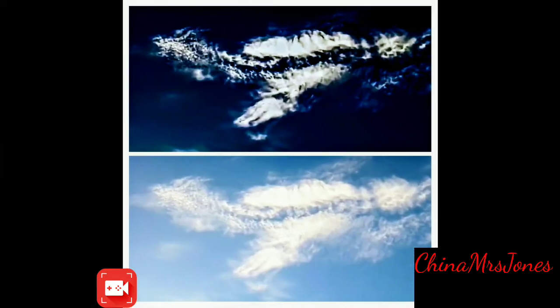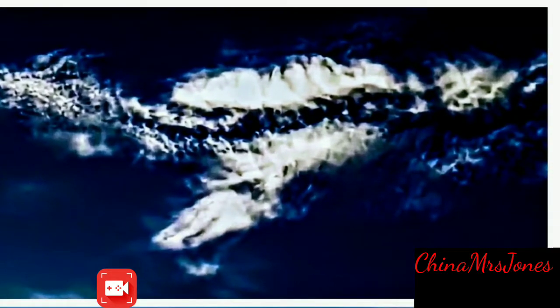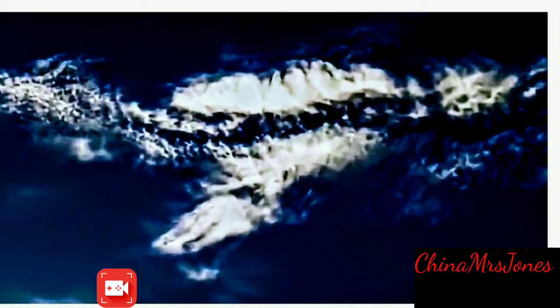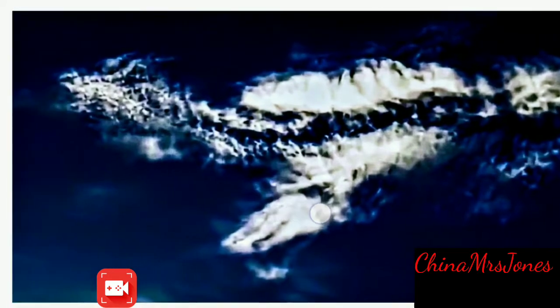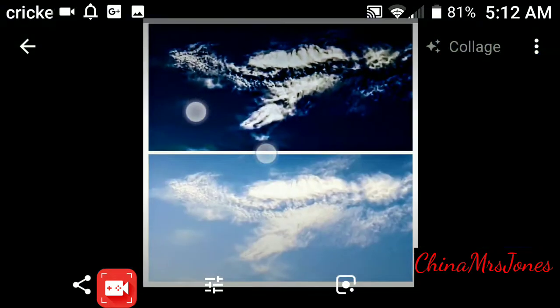It looks like something's riding its bike back there. This is Crocodile Dundee. I mean, just look. This is what's in our skies, guys. And I don't care how you break it down, things should not be there. These things on top up here should not be there. It shouldn't look like the skeleton of a crocodile or dragon. Look at his hand. They shouldn't be there.